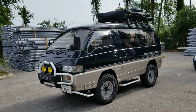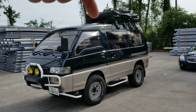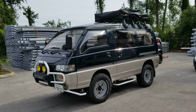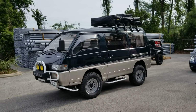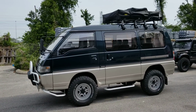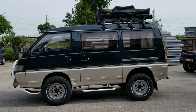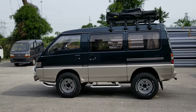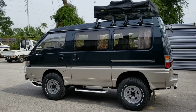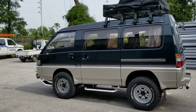So the project started off, I was browsing around on Craigslist and I found this brand new Smittybilt rooftop tent for sale. I had nothing to put it on. But it was a good deal and I couldn't turn it down, so I decided to just find something to put it on. And that's when I found this van here. And when I got it in, it wasn't in bad shape. A lot of the stuff was strictly cosmetic.